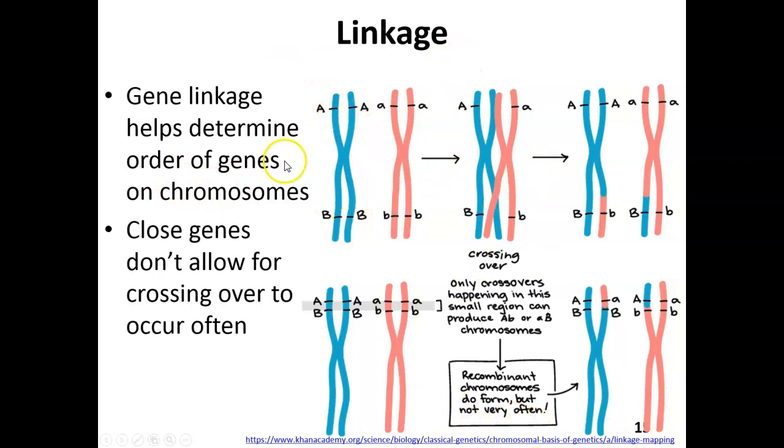So here we have an example. This is from Khan Academy. Here you have a chromosome from mom and a chromosome from dad. The A's are up here on the top or short arm of the chromosome. And down here we have another allele called B. So this could be for eye color, and this could be for color vision. The color of your iris, and whether you can see color or not, right? If you have alleles on chromosomes, and those alleles are far enough apart, then crossing over can occur and you can end up with unique sister chromatids.